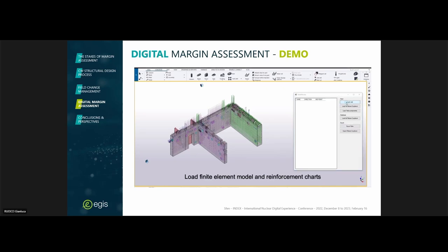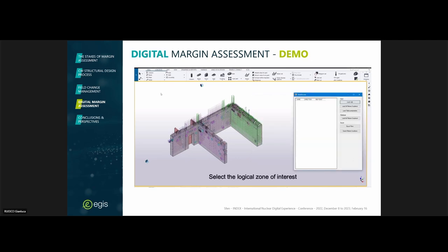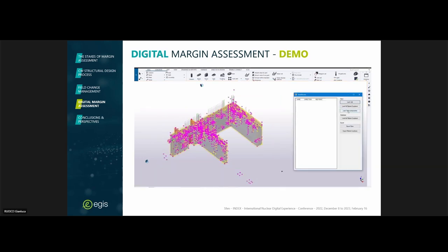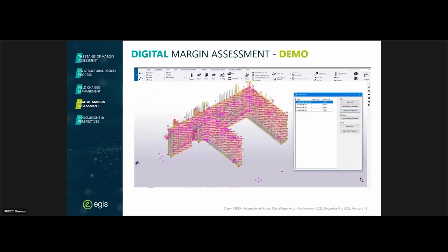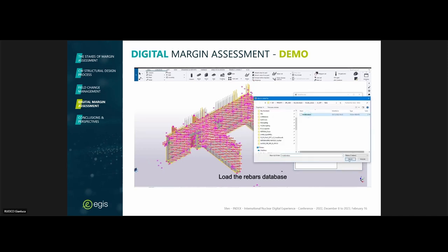And then the finite element model and the reinforcement maps are directly imported through the tool to be superposed with the 3D reinforcement model. The user selects the area where he wants to perform the analysis, and the tool automatically calculates the available reinforcement in a selected area. This is matched with the required reinforcement from the 2D map of the reinforcement maps, and the reinforcement margin is calculated element by element for all the reinforcement layers and directions.